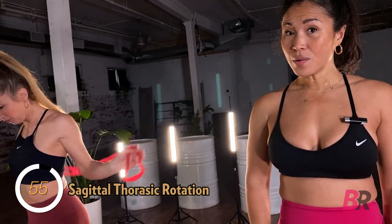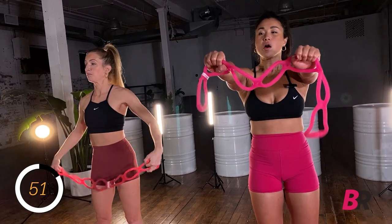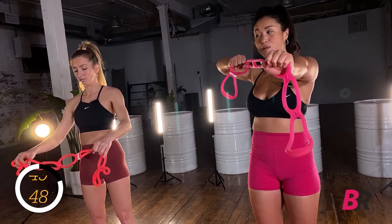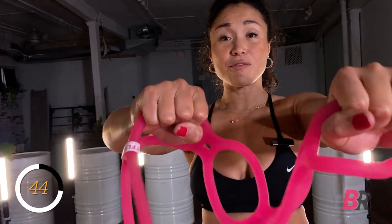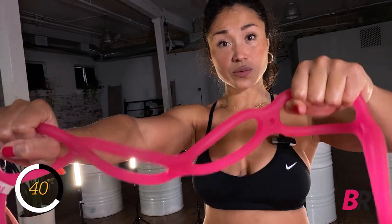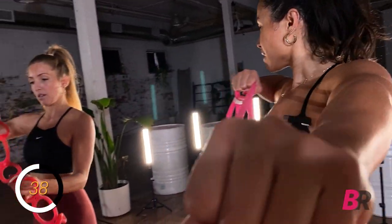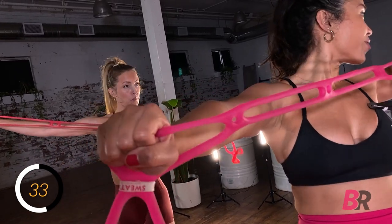Okay, so now, still with that pink thingy, we're gonna extend the arms out in front of us. We're gonna pull into the pink thingy with the right elbow and then turn to peek over that right shoulder. Send that fist back forward before we take it to the other side. So you'll notice my hip stays squared towards you. The only thing that's moving is my thoracic as I rotate to look over my shoulder.